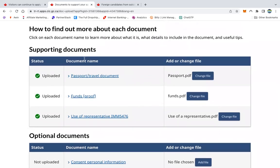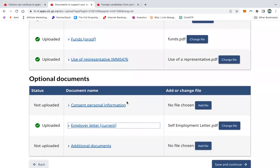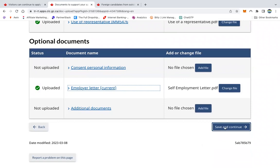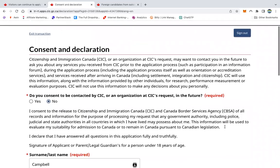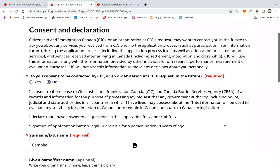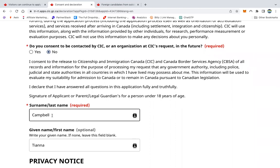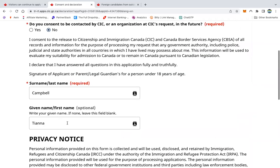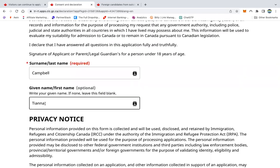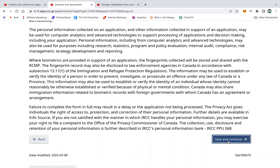Once you've uploaded the supporting documents, which are the vital ones that they need, the optional documents are just optional, right? Like it says optional. Once you have all that information uploaded, save and continue. And then here, it's going to show you consent and declaration. If you want to be contacted by CIC, indicate yes or no. Then give your surname, your name, and then all the way down to this part, you save and continue.